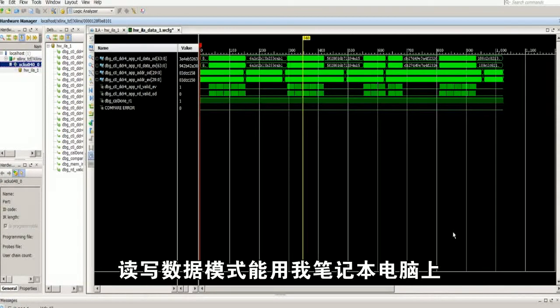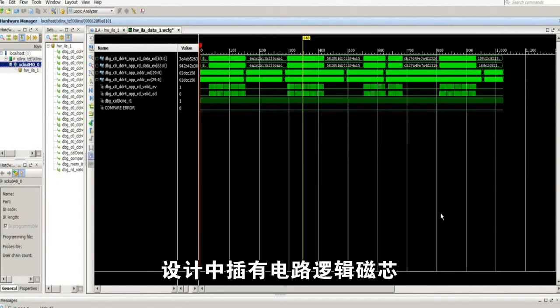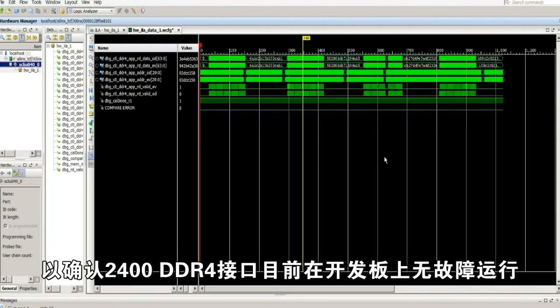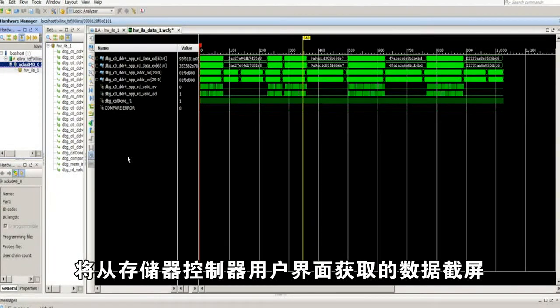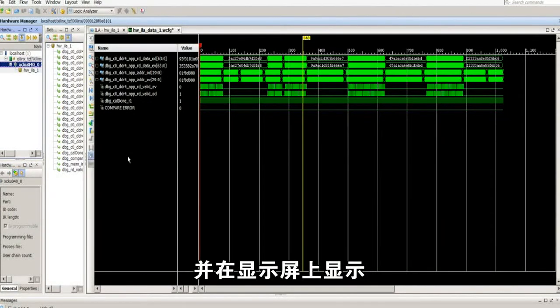The write and read data pattern can be visualized with the Vivado Logic Analyzer running on my laptop with an in-circuit logic core inserted in the design. Here you see the Vivado Logic Analyzer display. I will highlight the Logic Analyzer console to verify the 2400 DDR4 interface is currently running error-free on the board. When we trigger with the instant trigger command, this will trigger the circuit logic core to send a snapshot of data being captured from the memory controller user interface over the JTAG cable to be displayed in the Vivado Logic Analyzer as you see here.